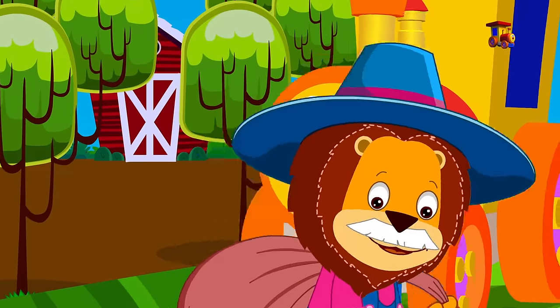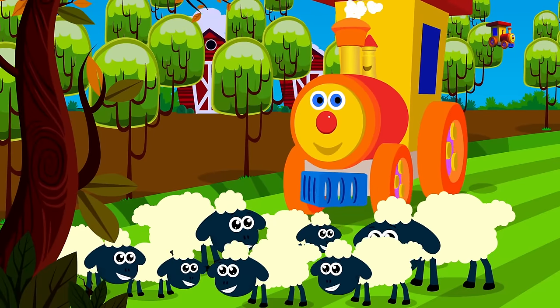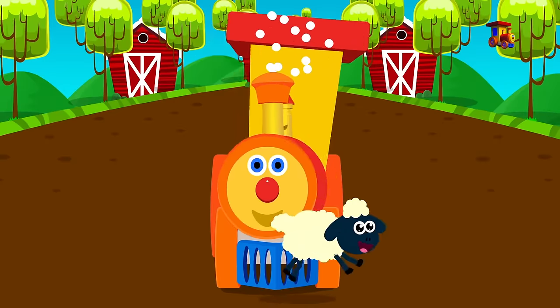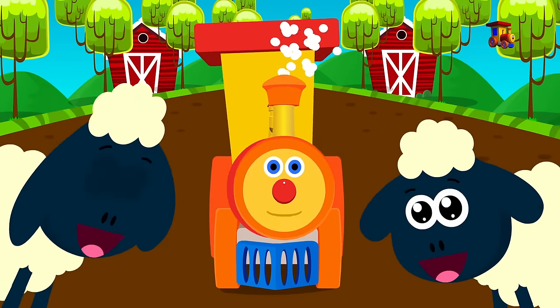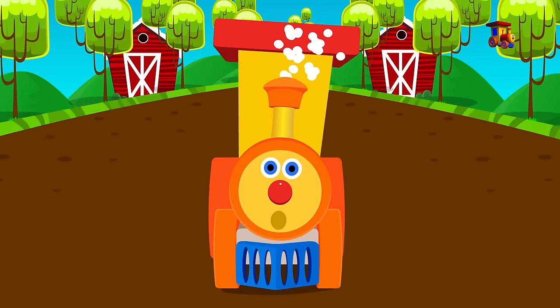Old MacDonald had a farm, E-I-E-I-O. And on his farm he had some sheep, E-I-E-I-O. With a ba-ba here and a ba-ba there. Here a ba, there a ba, everywhere a ba-ba. Old MacDonald had a farm, E-I-E-I-O.